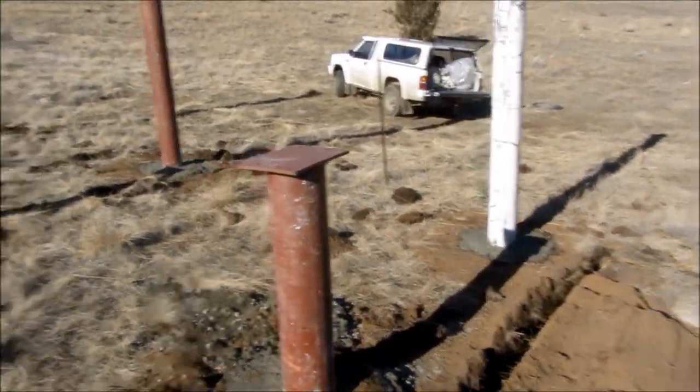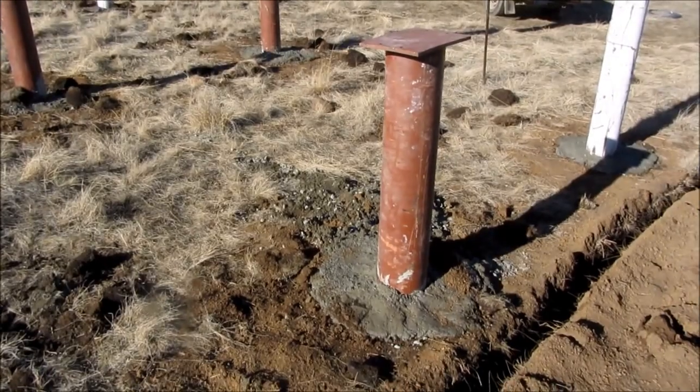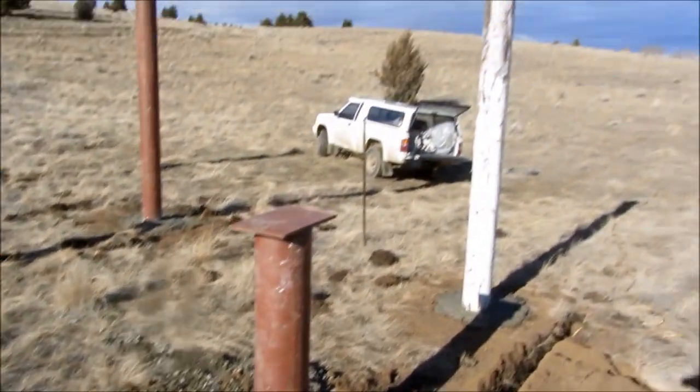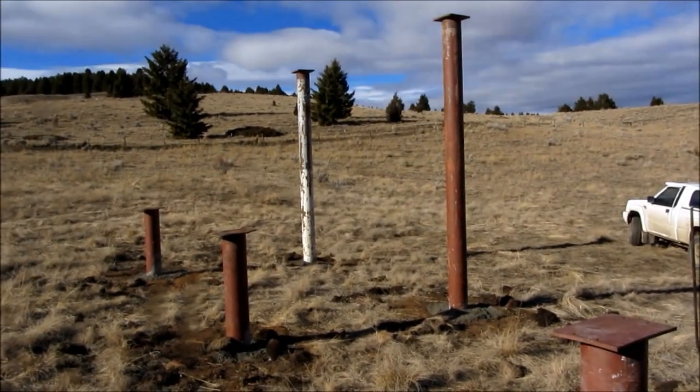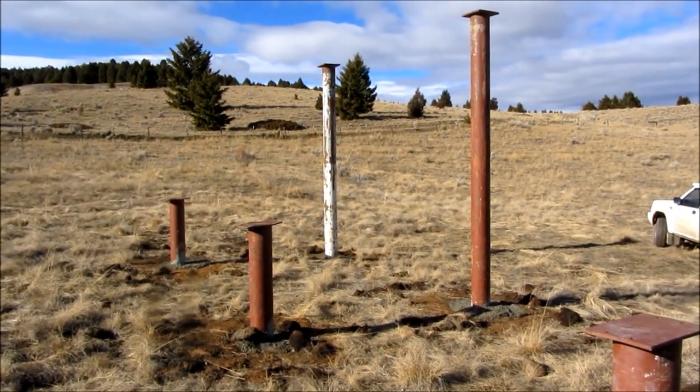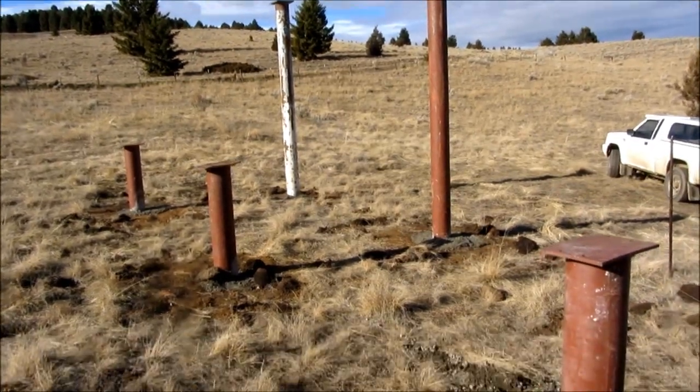On the low side, we've got about 3.5 feet above the ground. On the upper side, more like 11.5 feet. Gives us about a 45 degree pitch on our solar panels. About a 40 degree pitch, excuse me. 40 degrees.